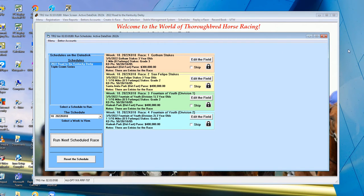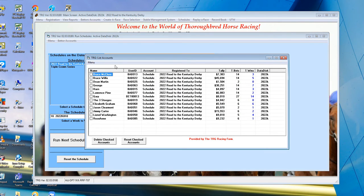So, let's take a look at the better account and see how our betters are doing. See who's the top. Leader is Bruce Willard with $45,000. George at 30. Jimmy Carter, 15,000 plus. I'm rated 6th with 8,000. Much better than I have in the past. I wagered on 27 and been able to have 14 winning tickets. Not bad. Not bad at all.